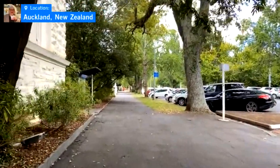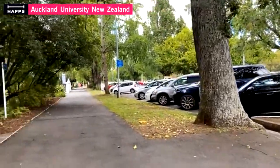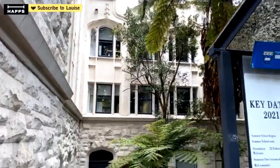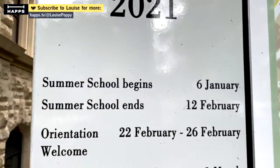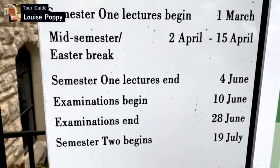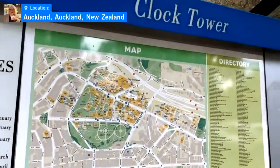Some of the classes are still on, will be online. It's summer holidays here in New Zealand, so although there's some summer school happening, not as much as usual because we don't have any international students coming in. Here's the dates when everybody's going. This is still part of the clock tower, all of this. I'll show you the decorations when we get around the back. Summer school begins 6th of January. Summer school ends 12th of January. And we have orientation, semester 1. These are all the dates. Exams begin, exams end, semester 2 begins. And here's a map of where we are, which is quite interesting. Maps outside the clock tower.